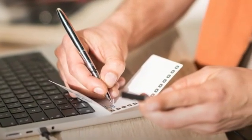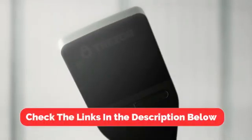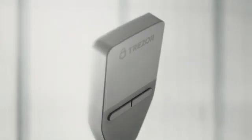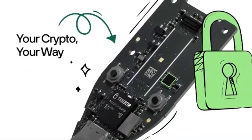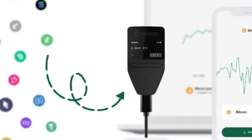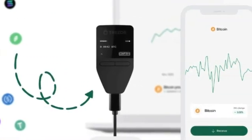This wallet supports thousands of coins and tokens, including Bitcoin, Ethereum, and more. Manage everything seamlessly with Trezor Suite, our intuitive desktop and mobile app. Whether you're monitoring or transacting, it's all smooth and secure. With multi-share backup, you can eliminate single points of failure for secure cold wallet recovery.